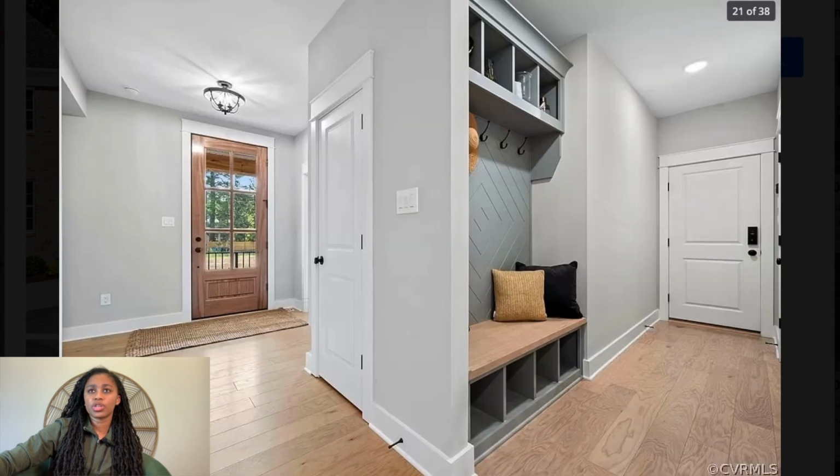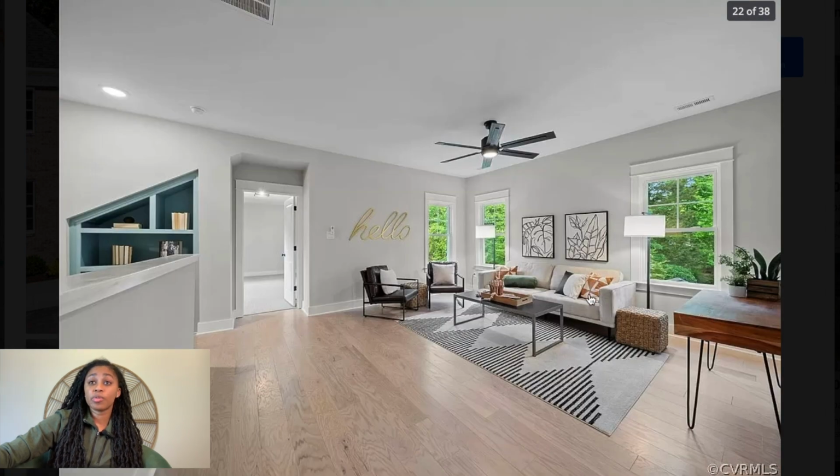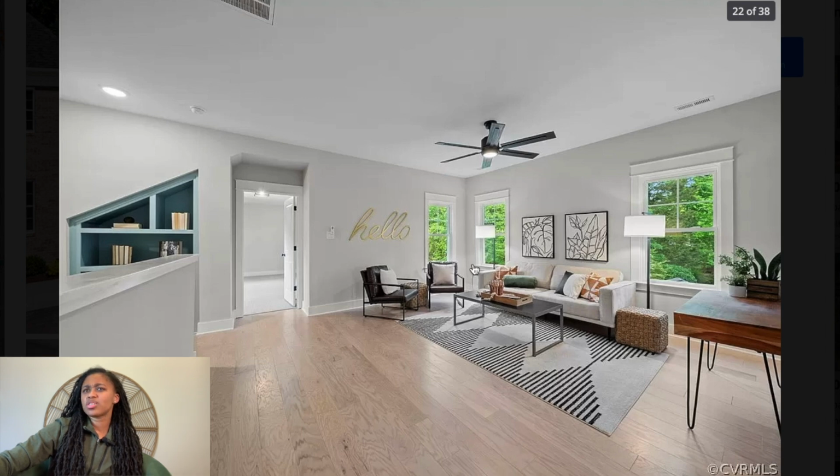Okay, more pictures of the kitchen. Okay, a little sitting area. So when you come in, you can take off your shoes, hang up your coats and all that good stuff. Okay, what area is this? So I think this is probably upstairs, because remember there's five bedrooms here. There's five bedrooms in this house. They're probably just different windows, which is fine.